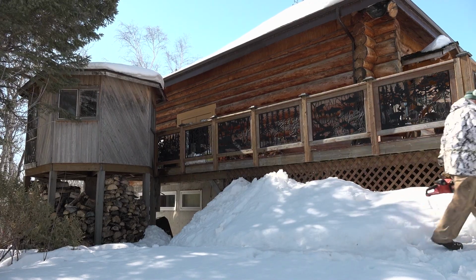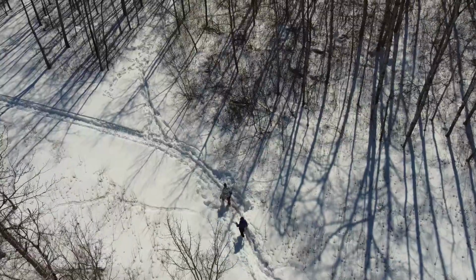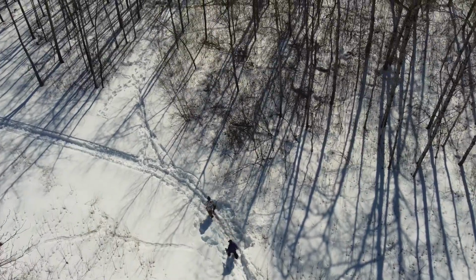Caroline and I own 300 acres of beautiful woodlands, so it's natural that heating with wood is a big part of our way of life.